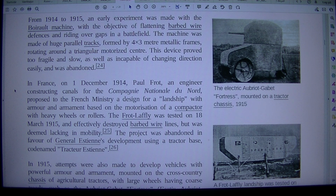From 1914 to 1915, an early experiment was made with the Boirault machine, with the objective of flattening barbed wire defenses and riding over gaps in a battlefield. The machine was made of huge parallel tracks, formed by four 3-meter metallic frames rotating around a triangular motorized center. This device proved too fragile and slow, as well as incapable of changing direction easily, and was abandoned.